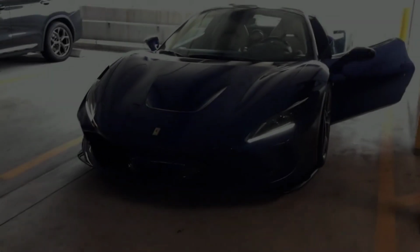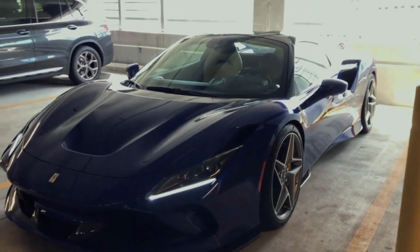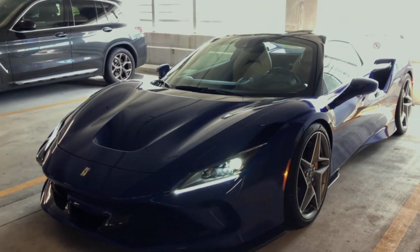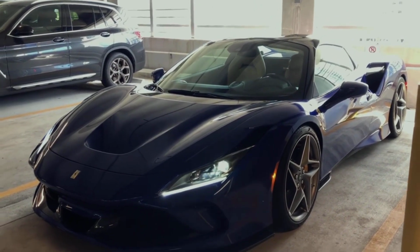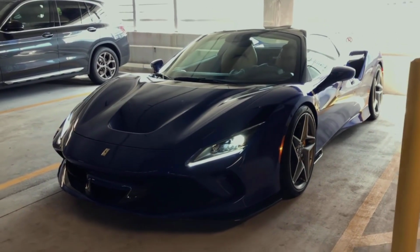Performance variants. In addition to the standard F8 Spider, Ferrari has introduced performance-oriented variants such as the F8 Spider Tributo. These models often feature weight reduction measures, enhanced aerodynamics, and track-focused enhancements, making them even more potent on the racetrack.